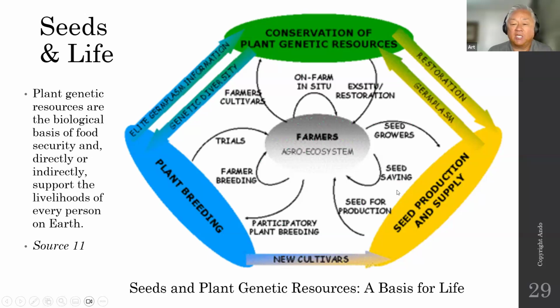So the seed production supply also includes, we saw that in Columbia, seed saving, seed libraries. It's also just make sure that as you are buying seeds that you realize that a lot of these seeds are only good for a year. Some do last for a long, long time, but that's under perfect conditions. So in general, if you have seeds, you should use them quickly.